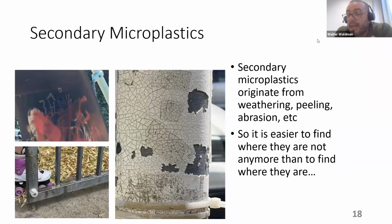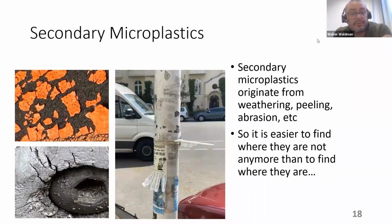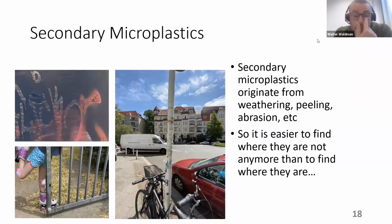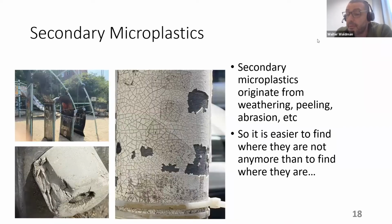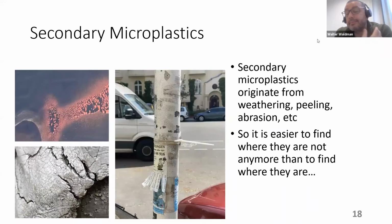One of the works we have is finding this kind of microplastics, but I think it's easier if you go and see that the plastic is not there anymore. If it's not there anymore, it's somewhere where it shouldn't be.